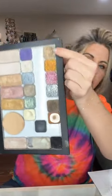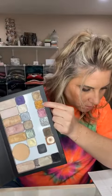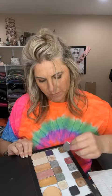Dollywood is this one. Shenandoah is this one. And what is that one called? This one may not be on there. Hang on. No, I'm sorry. Completely lied to you. This one is Dollywood. That one's Dollywood. Look at that.